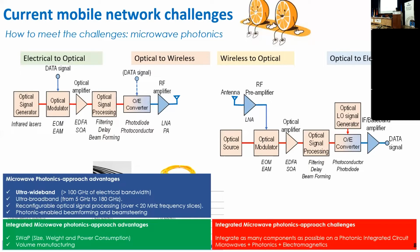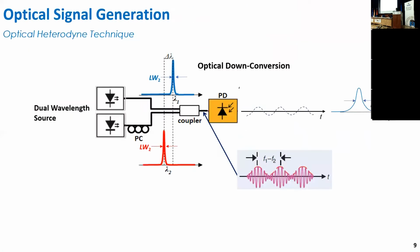The challenges that we have is that we have to integrate many different components together because we need optical signal sources, modulators, amplifiers, signal processing. This means I cannot have the best of everything, because I showed you before that silicon nitride is good for passives, indium phosphide for the actives. And we are not just integrating microwaves and photonics, it's also electromagnetics when we want to emit this signal. This is our challenge. So I'll show you a bit of what we've done.